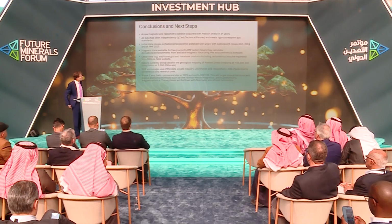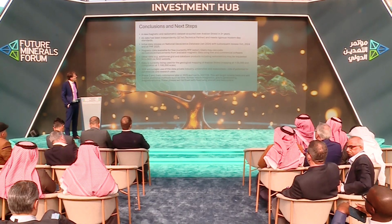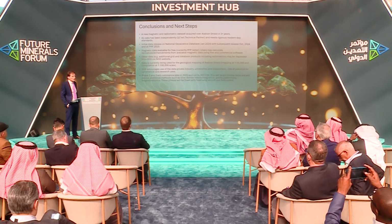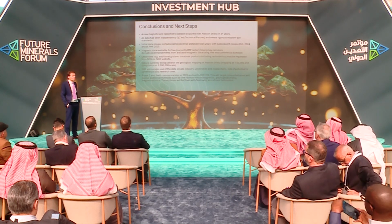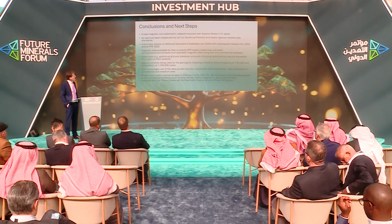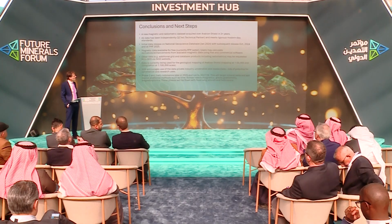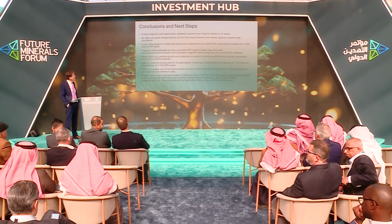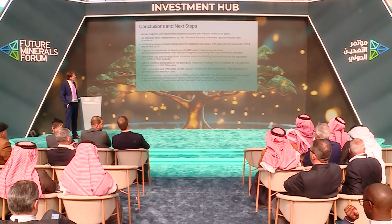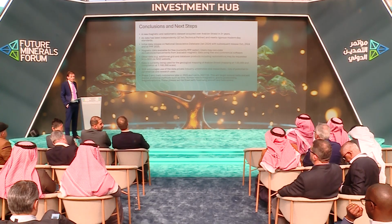So in conclusion, a new magnetic and radiometric data set has been acquired in just over 3 years. Acquisition is ongoing, but it will finish in the next few months. All data has been independently QC'd by the technical partner on behalf of SGS and meets rigorous modern-day standards. Initial data release on the NGD portal was the FMF last year. There was a subsequent release in October this year, and there will be more data released this week.